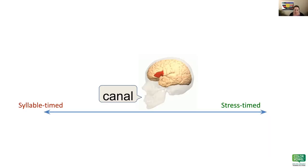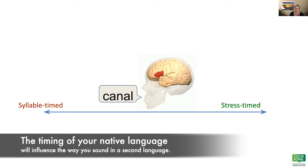This is a continuum illustrating how languages can be more syllable timed or more stress timed. How a language is timed will determine whether a learner of English says canal or canal or canal for that matter, meaning the way that their language works will influence the way they approach a word of English unless they're given other strategies and more information.